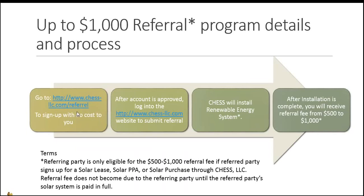www.chess-llc.com/referral, it's going to talk to you. You'll get approved for an account after we review your information. Once you do that, you can log in and submit referrals to us. And if those referrals pan out to be a solar energy install, after the installation has been completed, we will give you up to $1,000 in referral fees.